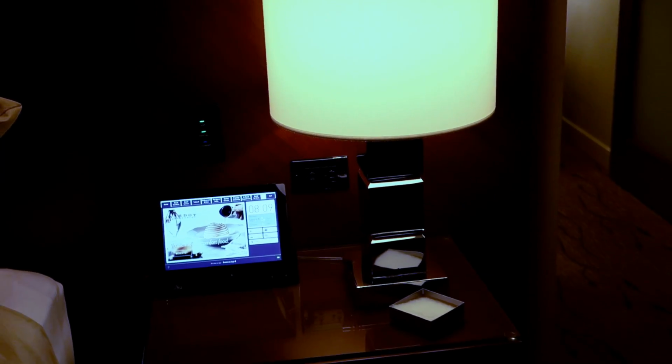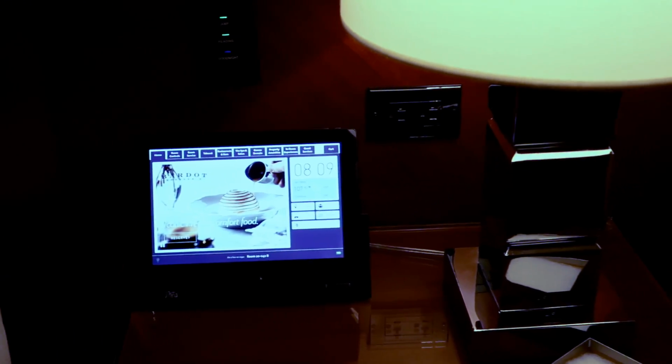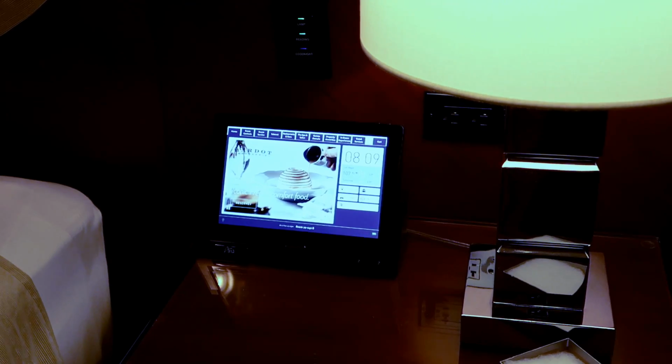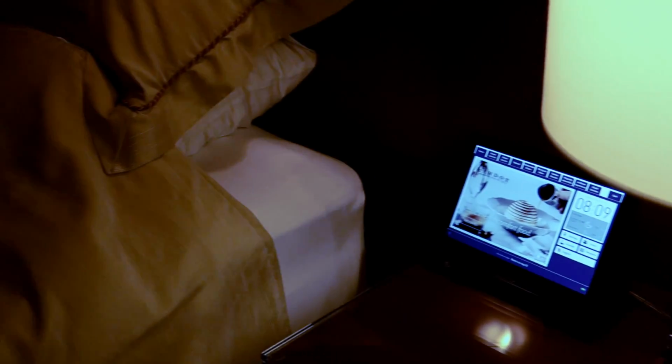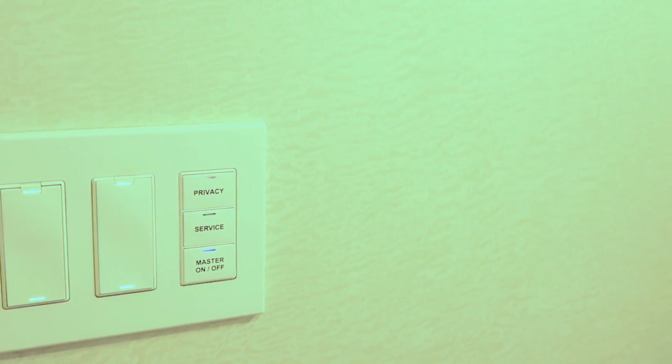The bed is so comfortable. Got an outlet on either side of the bed. Reading lights. As you can see, there's a tablet here on the side of the bed. You can control the same things you can control with a tablet in the other room. Order room service, change your thermostat, turn lights on and off, whatever you need to do. I'm gonna go back here and actually hit this master off.